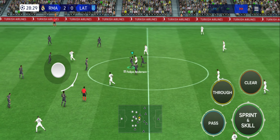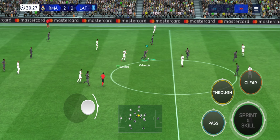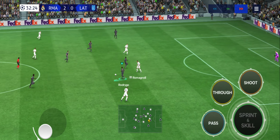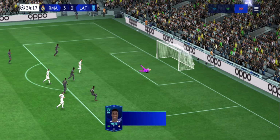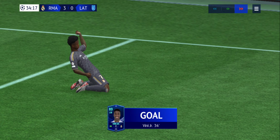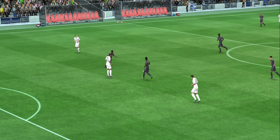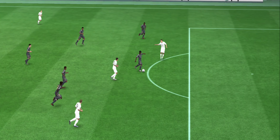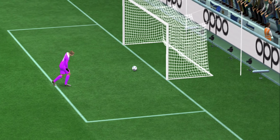Felipe Anderson. Jude Bellingham. Attacking possibilities for Real. Vinicius! And there is the goal to make it a hat-trick! Excellence in finishing, there for all to see! Well, he wasn't going to waste this chance. 1v1 against the keeper, and he slots it away with great confidence. That's a good finish.